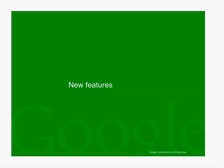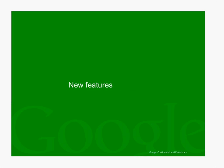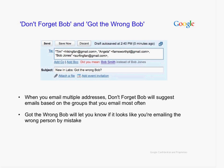Next, don't forget Bob and got the wrong Bob. I personally find this incredibly useful because I'm always emailing similar groups of people, like people I go and play basketball with versus people that I'm working on a project with. And what don't forget Bob does is when you're emailing multiple addresses in the to box, don't forget Bob will suggest email addresses that you tend to email most often with those other people. So let's say that you have 4 friends that you usually invite to go to the movies, and you usually send them an email. You start typing in a couple of their names. Don't forget Bob is going to remind you, right underneath the to box, that you don't want to forget these 2 other people because you usually email them about this.